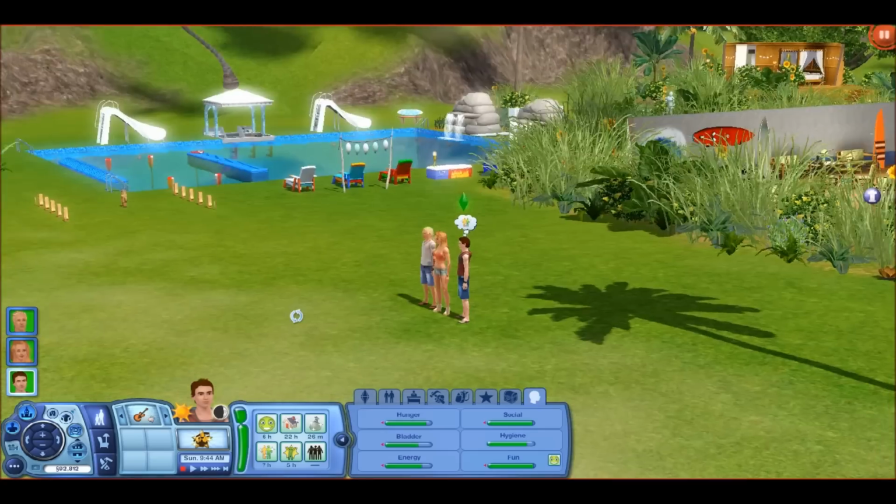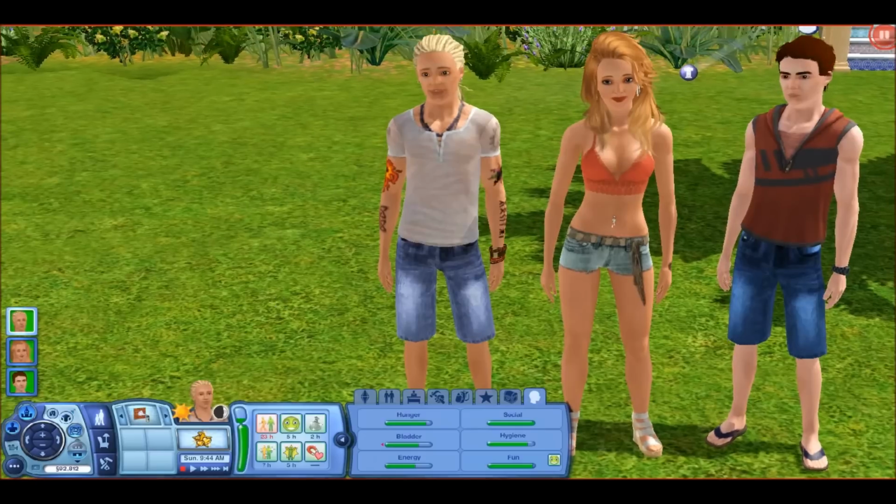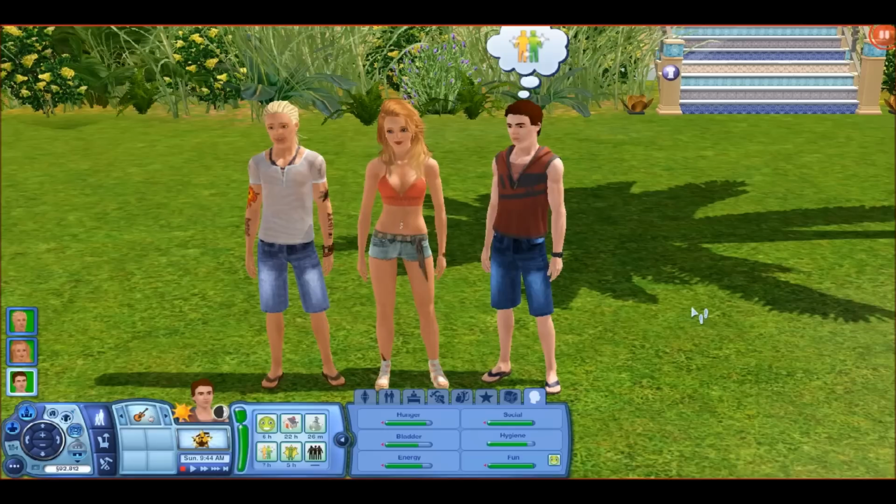Hello? So I think I showed you guys everything, so let's talk more about these three. This is Liam, Lexie, and Adam. These three have been best friends all their life. Now at first, Lexie was just this annoying little tag-along, like this annoying little girl you just can't get away from. But then when they got older, they all became really tight best friends, and Liam and Adam have been noticing that, well, Lexie's not a little girl anymore.